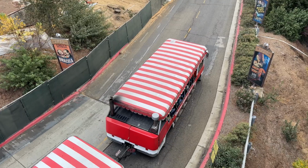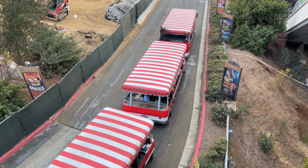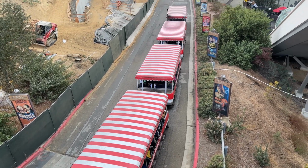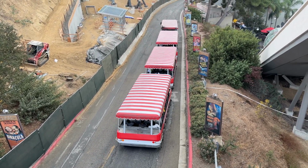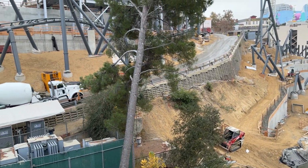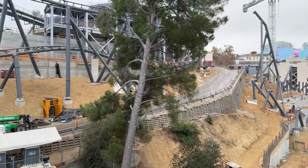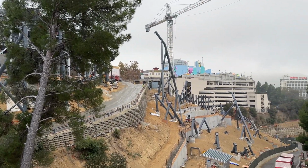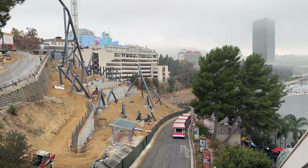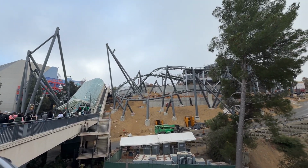Only time will tell. Glamour tram action. I'm so happy that the glamour trams are still a thing. I hope they keep them around for a long time. There's only a couple of them that traverse the course. I believe the rest of them are just the electric ones. And we still have some crew doing some concrete work, which is cool. There's a few crew members up there, and I'm not seeing anybody else. Oh no, there's still some crew members way off in the distance working on those footers that we had spotted earlier. Overall though, this is looking fantastic.